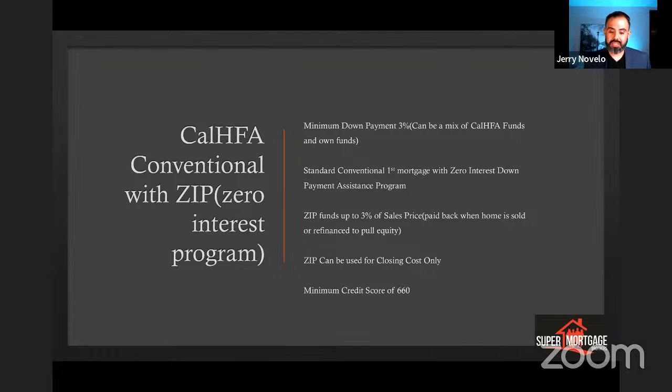So the ZIP helps us with up to 3% of the sales price in funds, and this can be used for our closing costs. So supposing that the price of our property is $500,000, what will happen is with this ZIP, we can get up to $15,000 to help cover our closing costs.